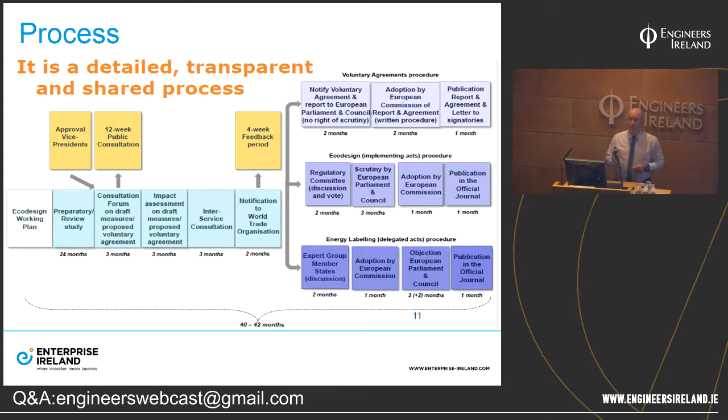One thing I would say is it's very important for industry to be aware of this process and to get involved in it. The commission are very open to stakeholders being involved. So if you have a product or a range of products that you're working with, or a company that manufactures these products, you really should be involved here. It's a chance to have your say and to influence the regulations.